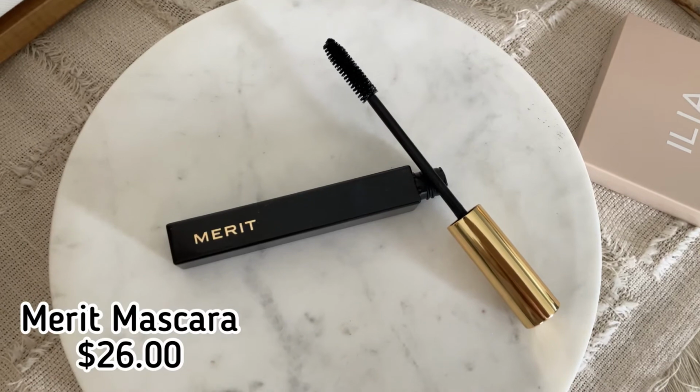For mascara, I go back to Merit and I use their Perfect Black mascara. This is so good, especially at the end of the night when you want your mascara just to fall off. This is so easy to take off, which is why I continue to use it again and again.